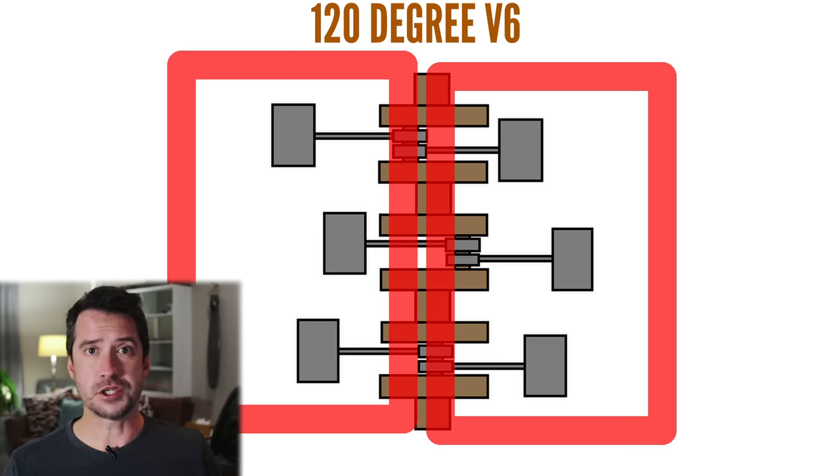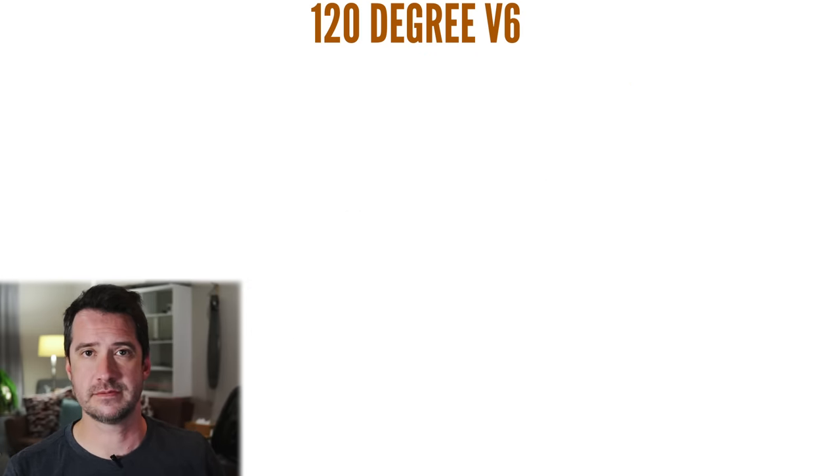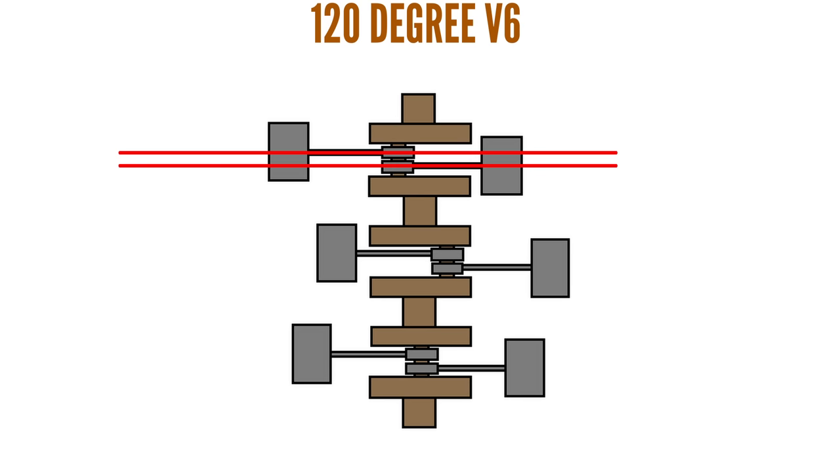Since it too has two banks of three cylinders, with each piston being at a different stage of its revolution at all times, it too achieves perfect secondary balance. Additionally, the 120 degree V6 does not have a rocking couple imbalance like the Boxer 6. Since opposing pistons share a crank pin, it has almost no offset, and the few millimeters of offset is probably not even worth mentioning and is basically negligible.